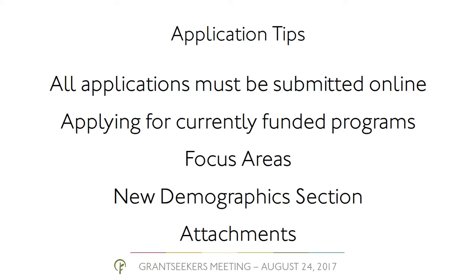The other thing is that when we're talking about the focus areas, sometimes we get the question, which focus area should I apply under? And really, you should just pick the one that you think is the closest to what you're doing. If for some reason we feel that it would be better served to have another committee in a different focus area review it, we'll move that. So you don't need to worry too much about that. Just pick the one that you think makes the most sense.